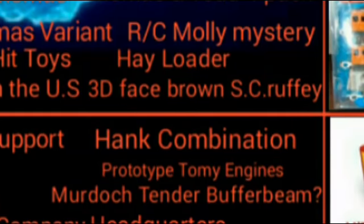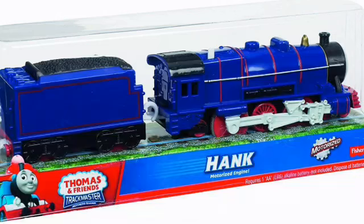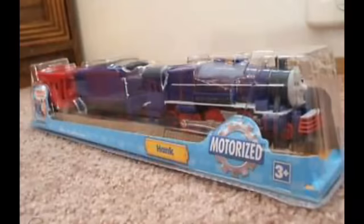Hank combination. This one is more of an interesting mod where you can make a strong Hank by combining the Mattel engine with the Hit Toys tender. Now both of them are powered and it's stronger.